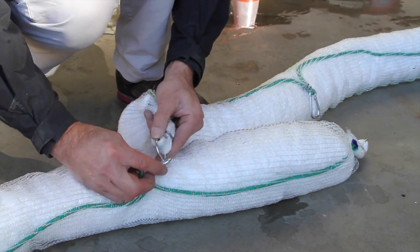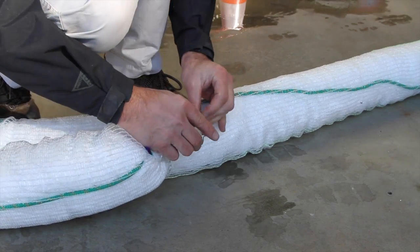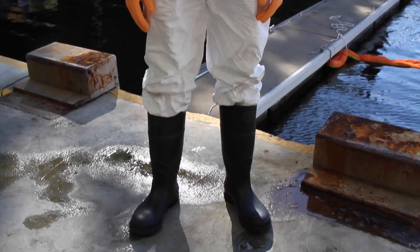Now the booms vary in size, but the most useful lengths are 3.5 to 6 metres in length, and they're fitted with clips for connecting to each other. Now a 3 metre by 5 inch is reported as being able to absorb as much as 40 litres of diesel.